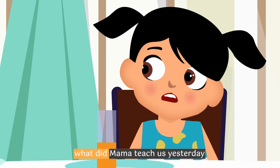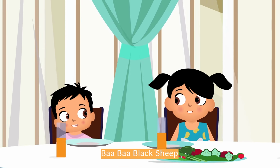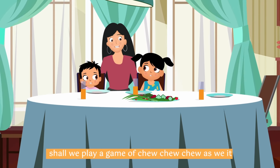What did Mama teach us yesterday? ABCs? No. Baa baa black sheep? No, honey. We need to chew our food. Shall we play a game of chew, chew, chew as we eat? Yeah!